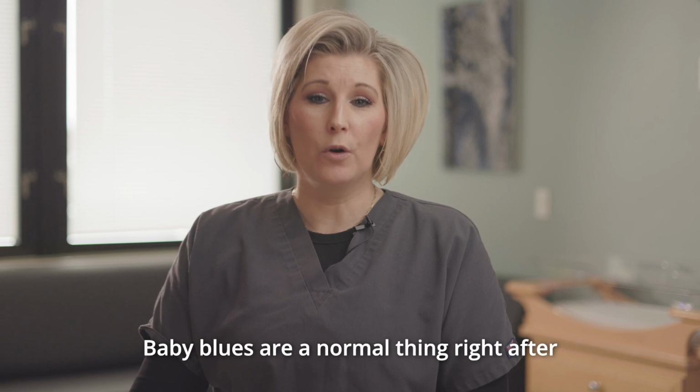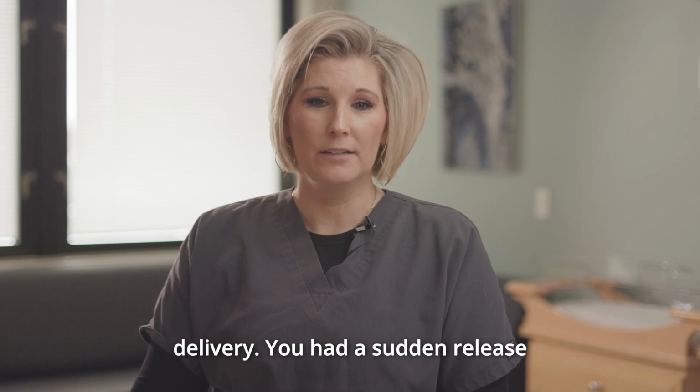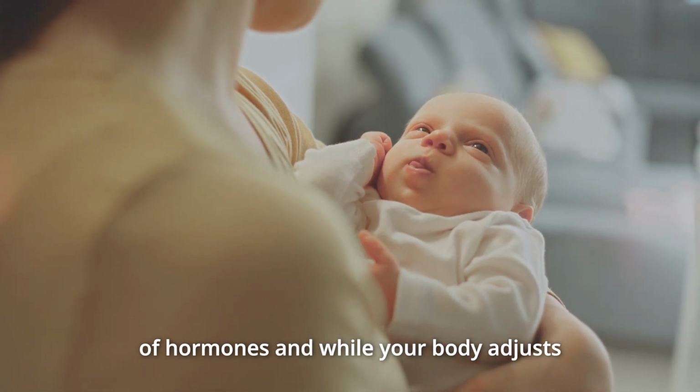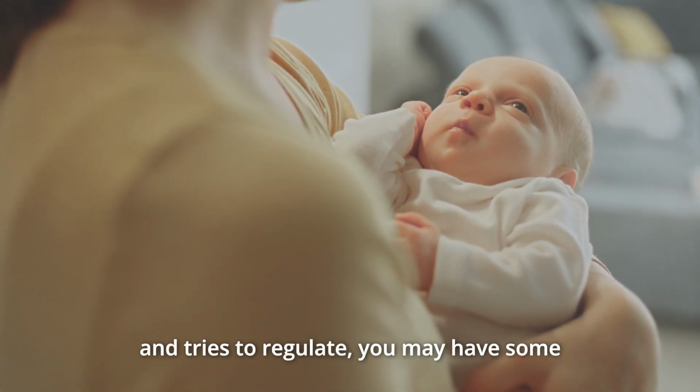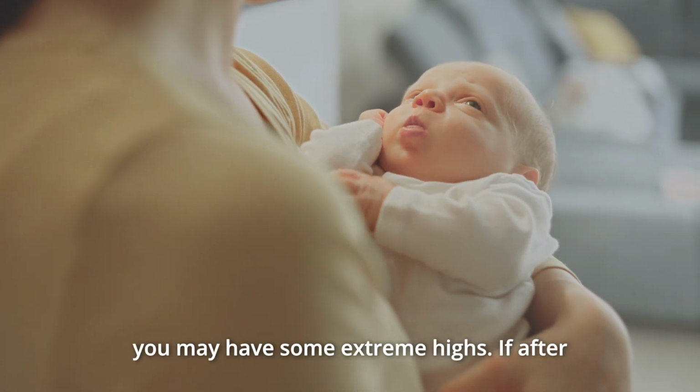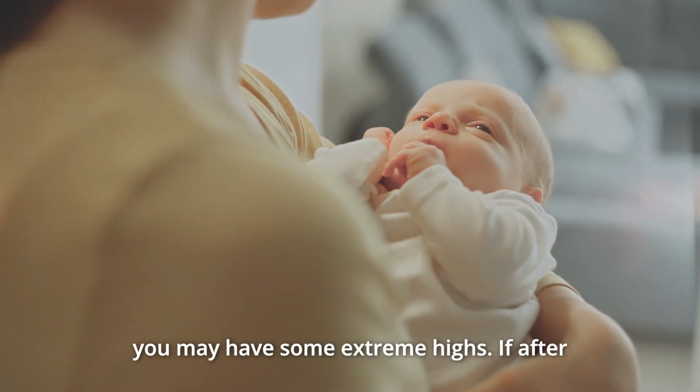Baby blues are a normal thing right after delivery. You had a sudden release of hormones, and while your body adjusts and tries to regulate, you may have some extreme blues where you are crying, and you may have some extreme highs.